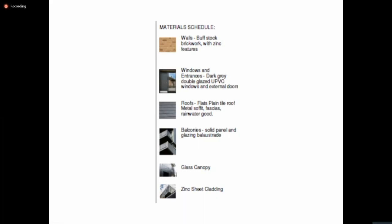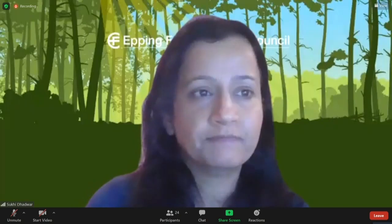This application is a variation to an extant permission. The reduction in parking spaces by 2 will not have an excessive impact on parking provision or highway safety, because it's in a sustainable location and there will be the provision of 7 additional cycle spaces. Condition 17 also requires that details are submitted to the council to ensure that the bike storage area is covered and secure. So it's for these reasons that the application has a recommendation for approval. Thank you. That's the end of my presentation. Thank you.